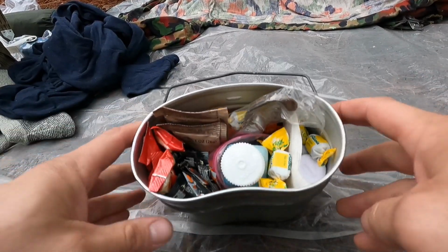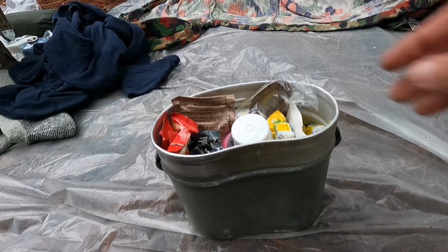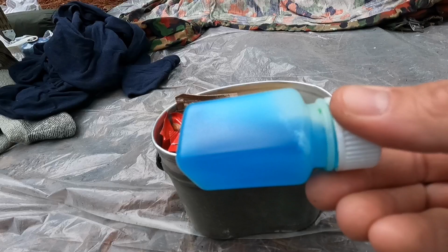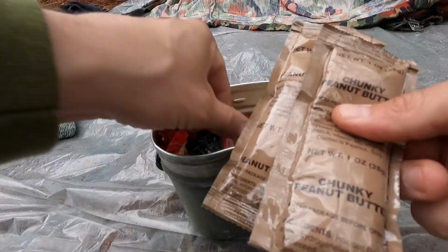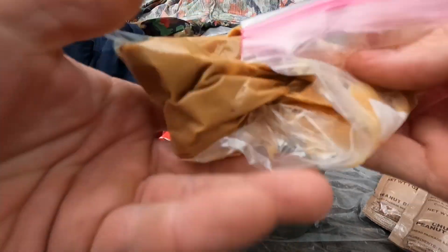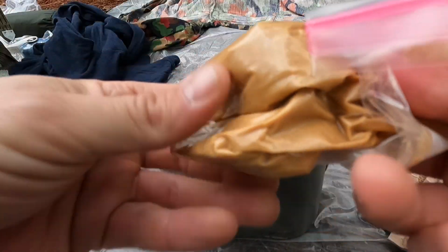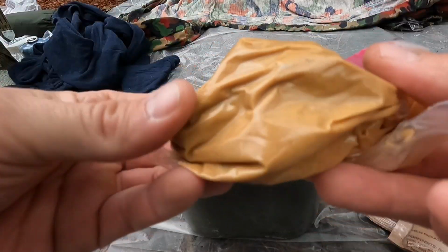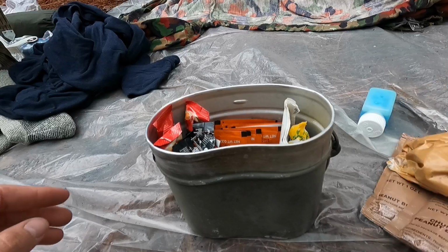And here are the items that I keep in this, and this is what I would carry on me when I wear this jacket. So I have utensil, dish soap, I have peanut butter packets, which come from MRE. Also some more peanut butter from home, just put in a Ziploc bag. And the reason why I have peanut butter is because it's rich in fat and it's got a lot of protein in it. And this is a good survival food to have, especially in fall and winter conditions.